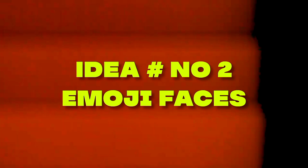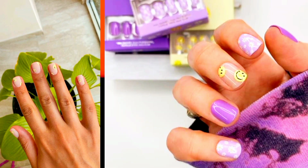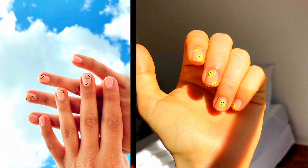Idea N02. Emoji faces. Use a variety of bright nail polish colors to paint different emoji faces on each nail. Smiley faces, hearts, and peace signs are popular choices. You can use a nail art pen or a toothpick dipped in nail polish to create the details.